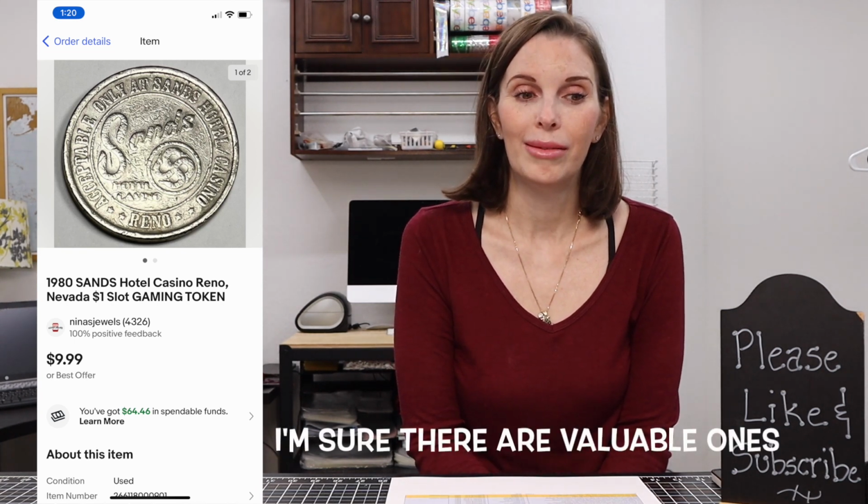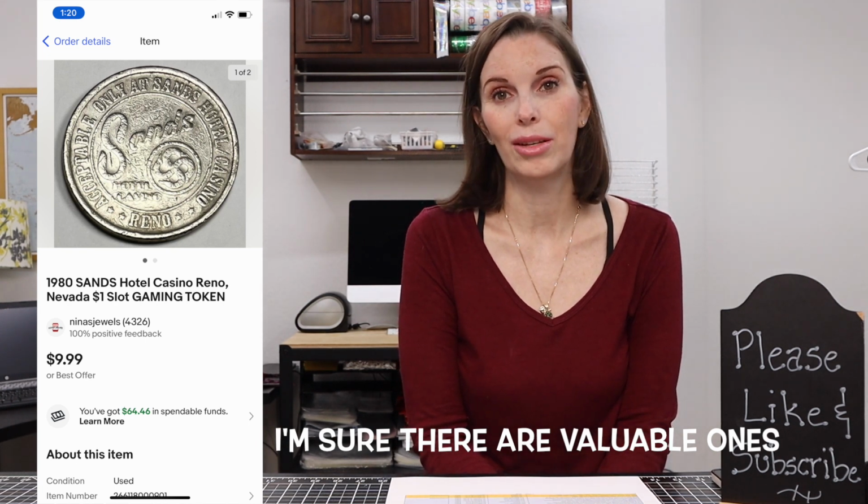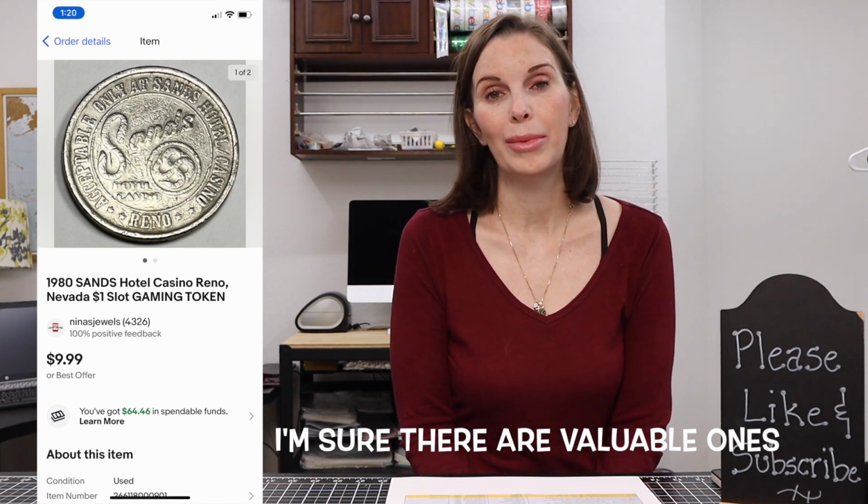There are collectors of vintage gaming tokens from casinos, from pizza places, from anywhere like that, because those items are now obsolete. Everything is electronic and people are collecting those now. So that does not seem like something that you would want to sell, but it does sell. These don't sell for much money, but they're obsolete now and people are looking for them. So if you've come across those, maybe consider listing them. Not a lot of profit in it, but they will sell.